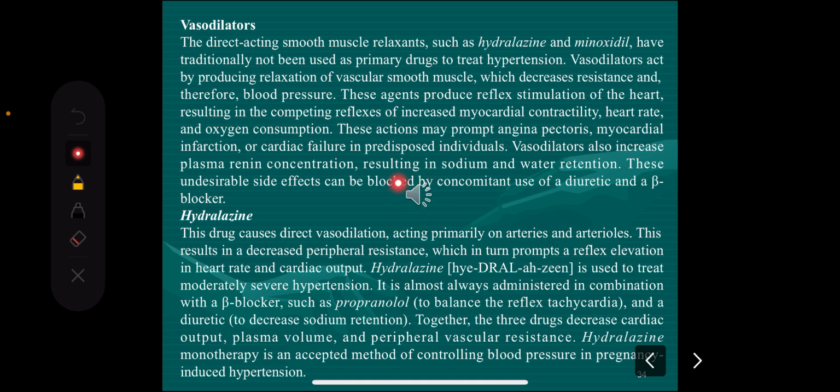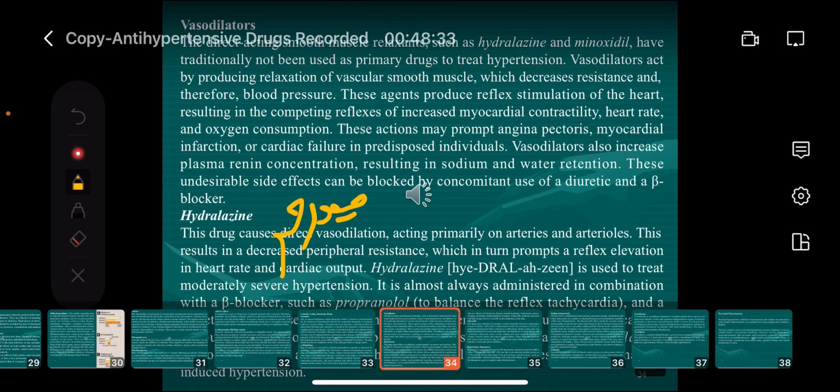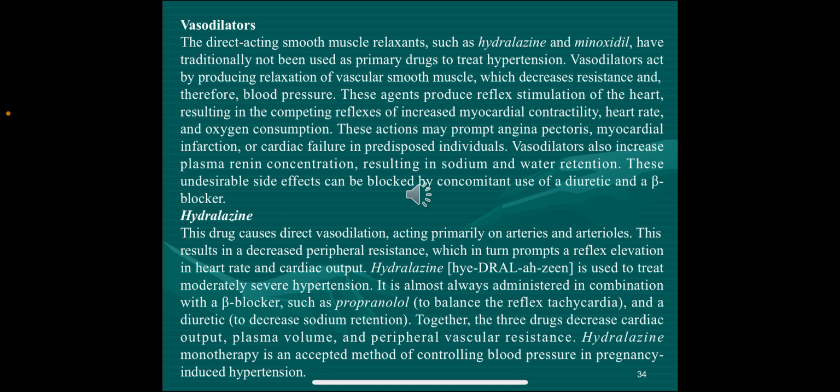منو عندنا agents hydralazine causes direct vasodilatation acting primarily on the arteries and arterioles. This results in decreased peripheral resistance, which in turn prompts a reflex elevation in heart rate and cardiac output. It is used to treat moderately severe hypertension. It is almost always administered in combination with beta blockers, such as propranolol, ليش؟ To balance the reflex tachycardia. And diuretics. Diuretics ليش؟ دائما وياه to decrease sodium retention.